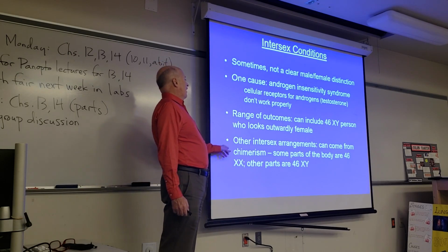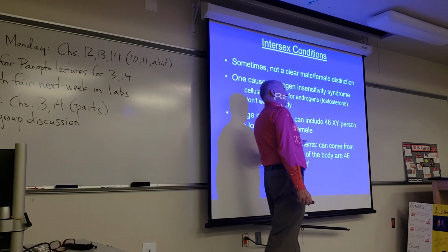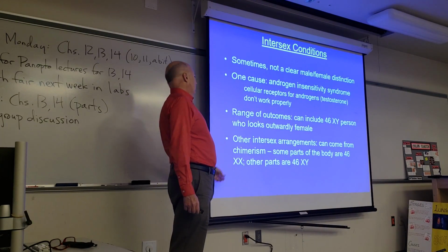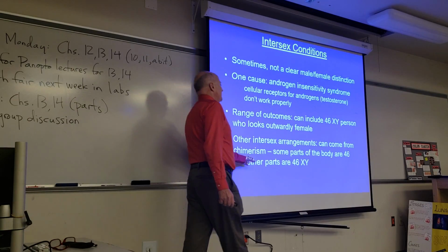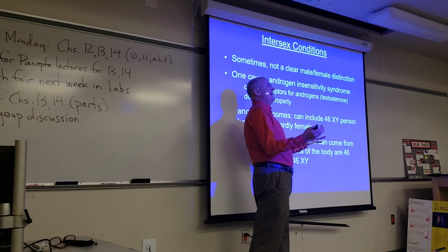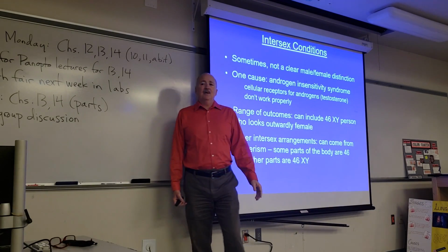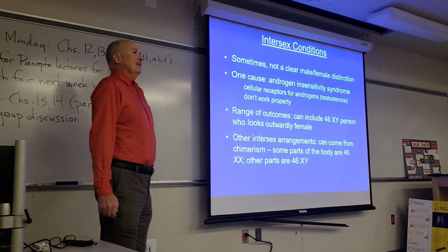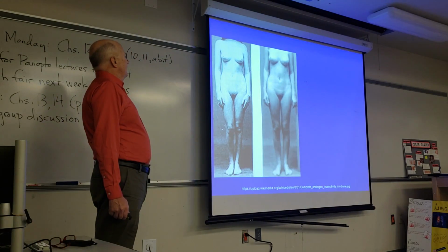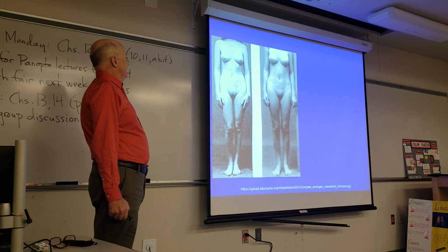And there are other versions, less severe of that, but then other things too, involving this chimerism. That's the other one we'll look at. This is the idea that you have the body being a mosaic where different parts have different genetics. Some could have male genetics, some could have female. So let's look at both of these. Here, complete androgen insensitivity syndrome.